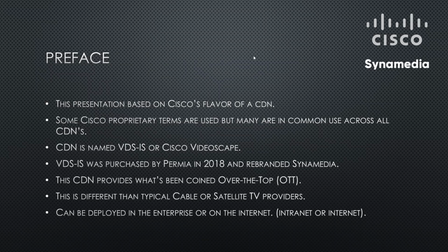So today we're going to be talking about a CDN, or a content delivery network, and the presentation itself is based on Cisco's flavor of a CDN. The reason why it is focused on Cisco's flavor is because that is the CDN that I built, I managed, and I configured, and I did the troubleshooting for. There are going to be various types of CDNs out there in the technology industry, and they're all going to be different. Some are going to be homegrown Linux solutions. Actually, probably a majority are homegrown Linux solutions. Cisco's actually is a bit of a Linux solution because underneath the CDN operating system is a Linux operating system.